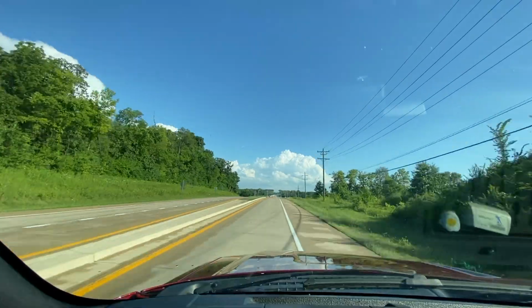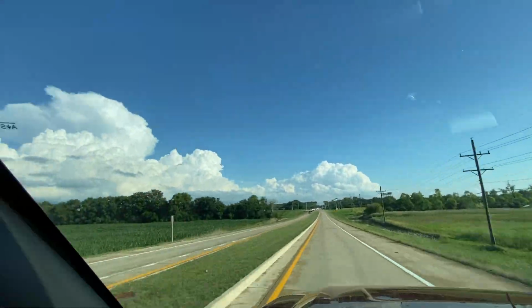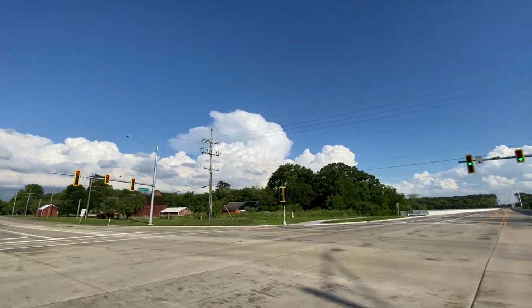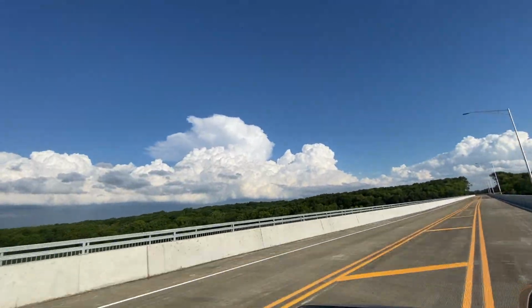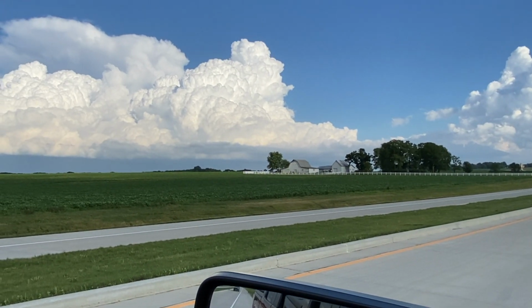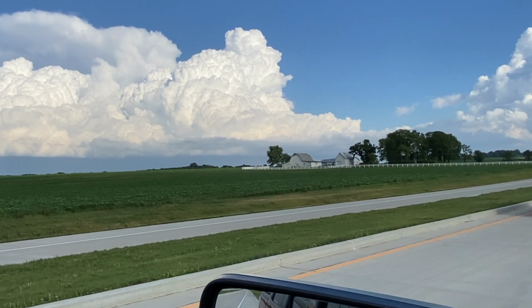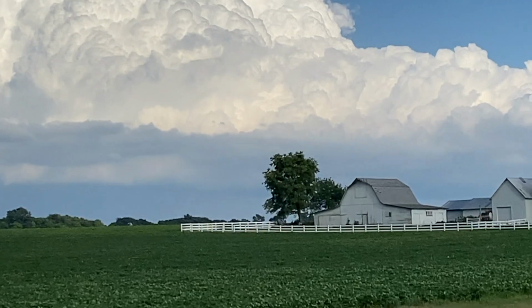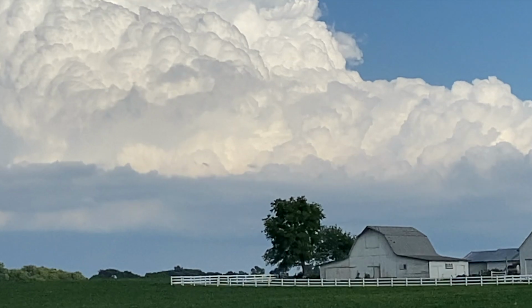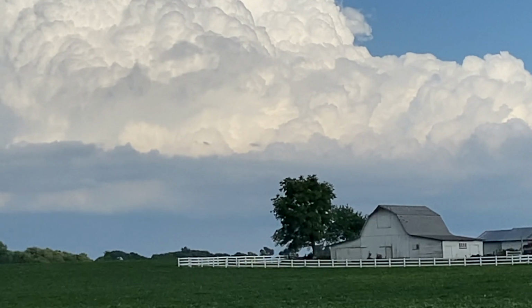It was pretty much a beautiful blue sky day, and then I saw this huge cloud bank out in the horizon and kept following it, and then I found this barn with that cloud bank behind it. So obviously I had to pull over and give this composition a shot here.